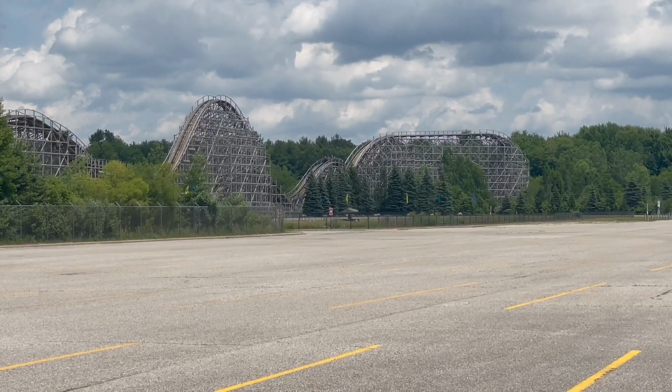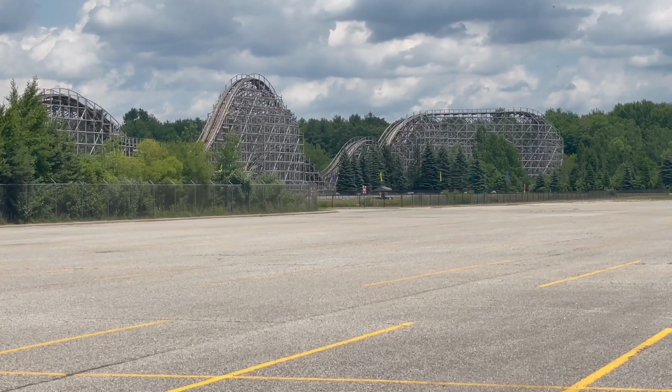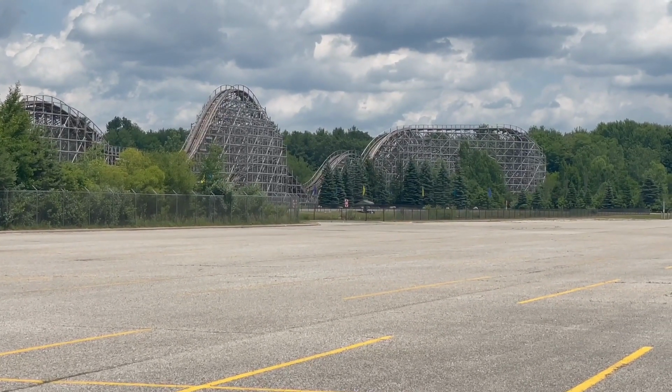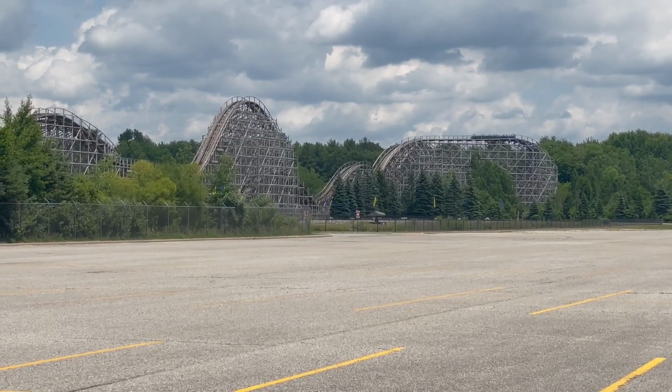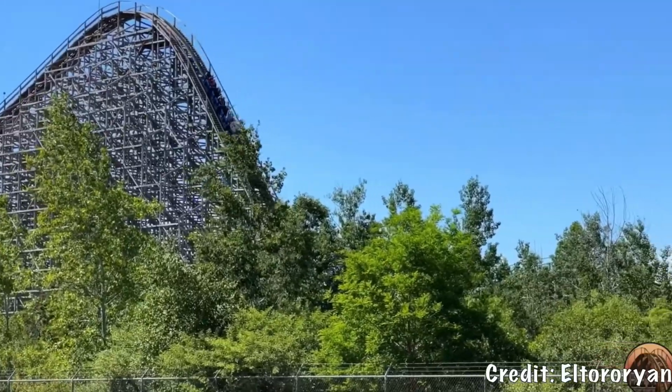So I sat down, put in my seatbelt, put in my lap restraint, and they do not tighten the restraints that much. I mean, they definitely don't give you a lot of room, enough to be safe, but they don't staple you either. It is pretty good.